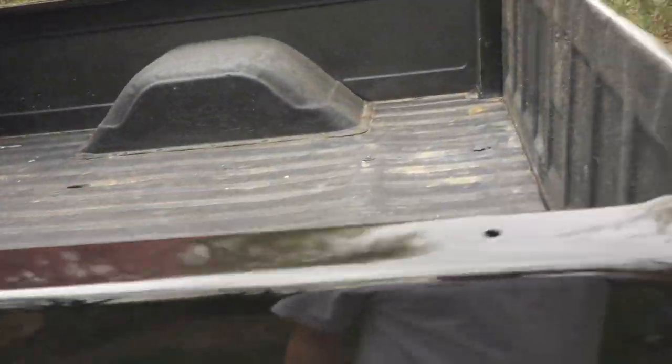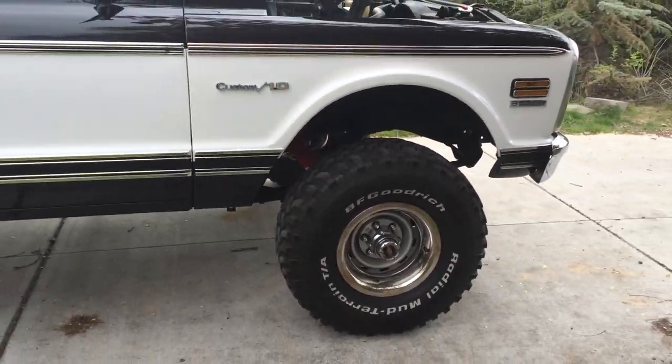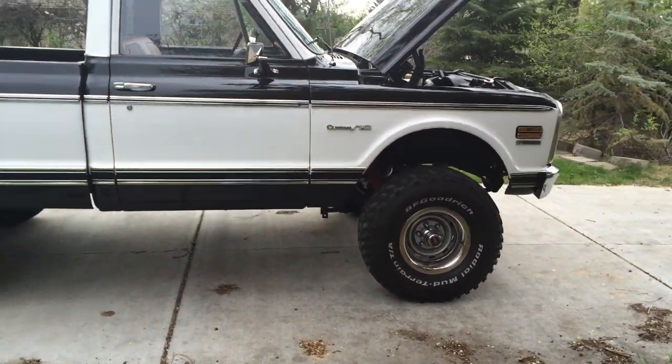And on the passenger side door down low, I believe it was closed on the seatbelt once. And there is a little, kind of hard to see, little bitty crack in the paint. Other than that, rally wheels. Just a nice, pretty truck.